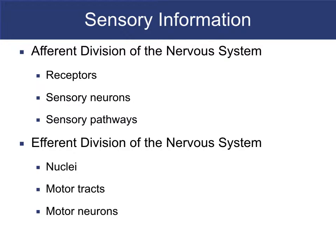Okay. So let's talk about the input and output to the brain. That's what we're going to talk about here. Let's start with the two major divisions of information. There's the afferent division, which is all the information that's approaching the brain, A for approaching, coming in. And then there's the efferent division, which is all the information that's flowing out.